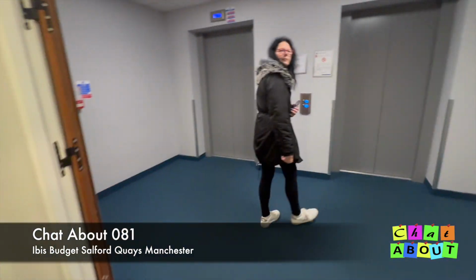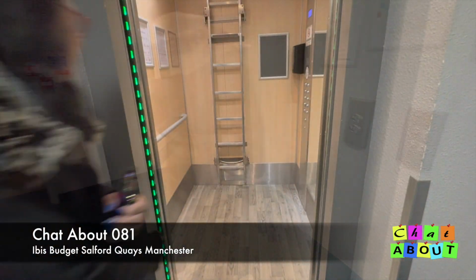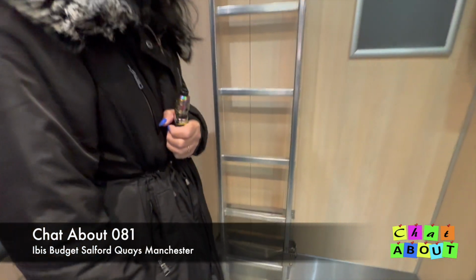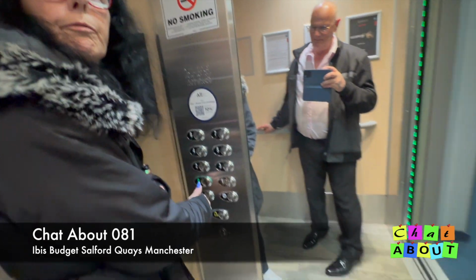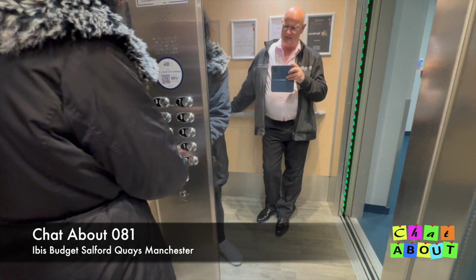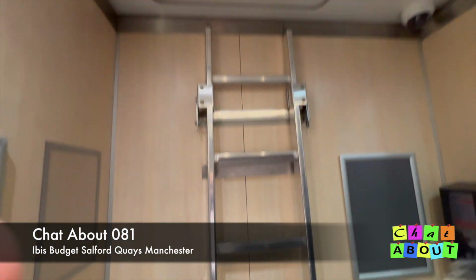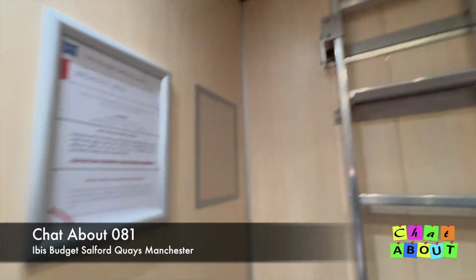There we go. The lifts. This one's going to come first, I think. And there's a set of ladders in the lift, so you can escape. It didn't inspire me with confidence when they put a set of escape ladders in. Security camera up in the corner.